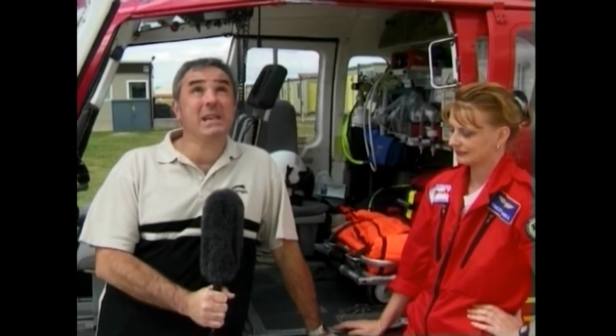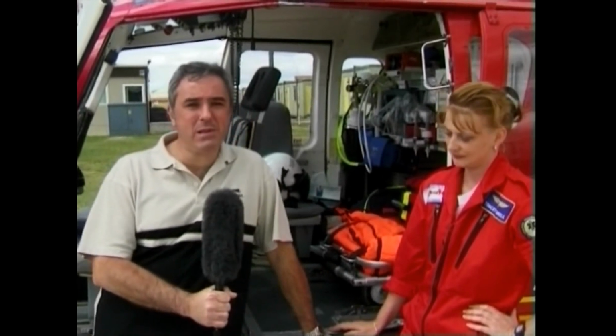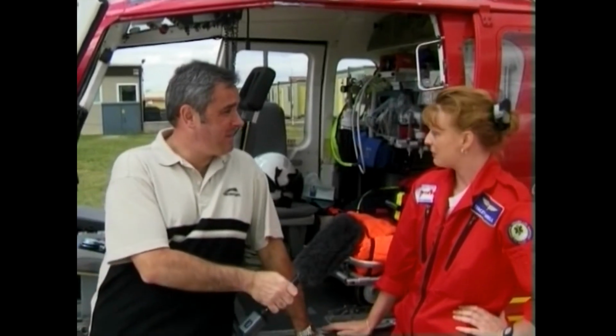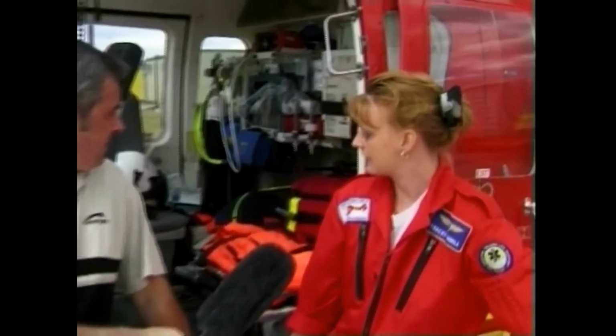Well, as far as 999 rescue vehicles are concerned, this has to be the ultimate. Tracy Morell from the County Air Ambulance is with me. Tracy, I bet this has got some stories to tell, hasn't it? It probably has now. This has been in service for 10 years here at Cosford. It's 20 years old, the Bolco.